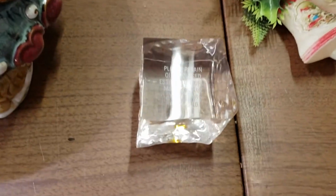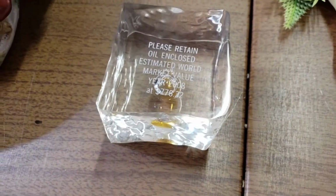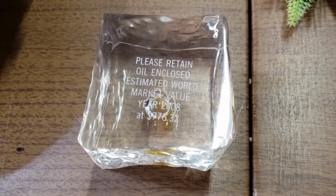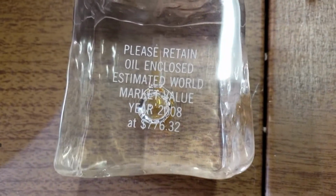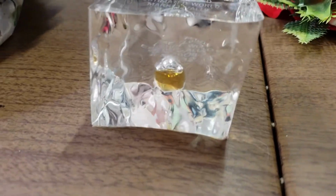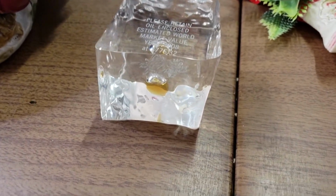This next item is an interesting little acrylic block. It says, please retain oil enclosed. Estimated world market value year 2008 is $776.32. If you can see in there, there's a drop of oil enclosed in this acrylic block.